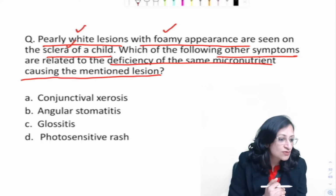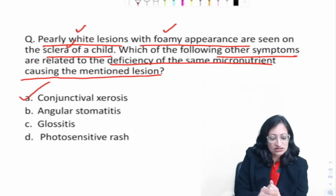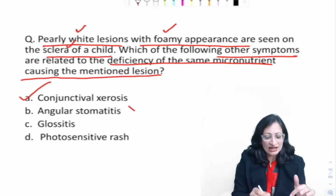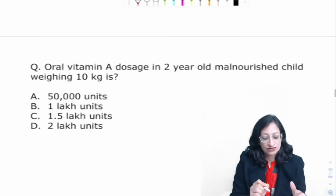Very good. So it is A, conjunctival xerosis. We know conjunctival xerosis is one of the signs of vitamin A deficiency, right? And not angular stomatitis, glossitis, or photosensitive rash. Angular stomatitis and glossitis are more in riboflavin deficiency.